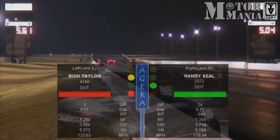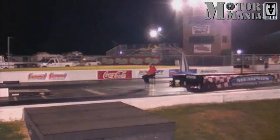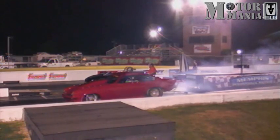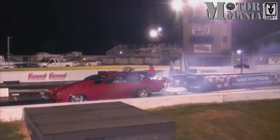All right, here comes my man, Carlos Reyes Diaz from San Juan, Puerto Rico. That's a Chevy Vega, Jansen. How about that? I wonder if he drove the car all the way across the ocean. I don't know. I'd hate to see the tow bill on that.